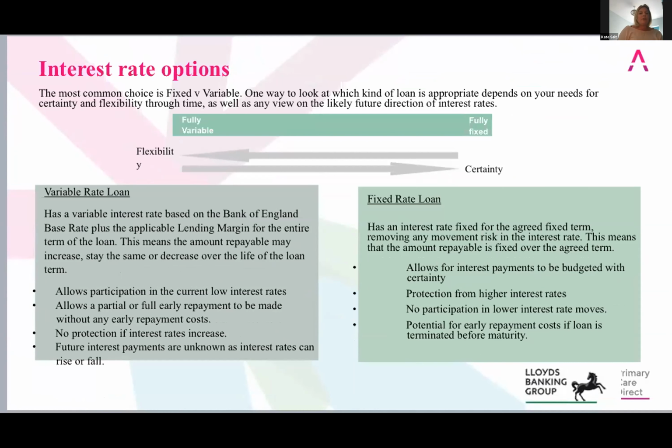That gives you absolute certainty over what your debt serviceability will be month by month for the duration of the loan. Versus that, we've got a fully flexible option in terms of variable rates, which means you can make overpayments with no cost, but be mindful of, as you've probably seen in the last week, interest rates coming down means that you pay a lower amount in terms of monthly repayment. If they go up, then you would look at a higher repayment.